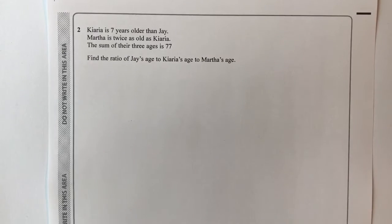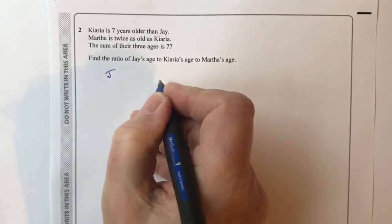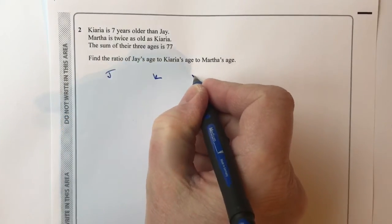Question number 2 is one of those questions where you just need to do a little bit of algebra, and it says Kiara is 7 years older than Jay. Martha is twice as old as Kiara. The sum of their three ages is 77. All right, so let's start with writing this down. I think I would write something like J, K, and M.